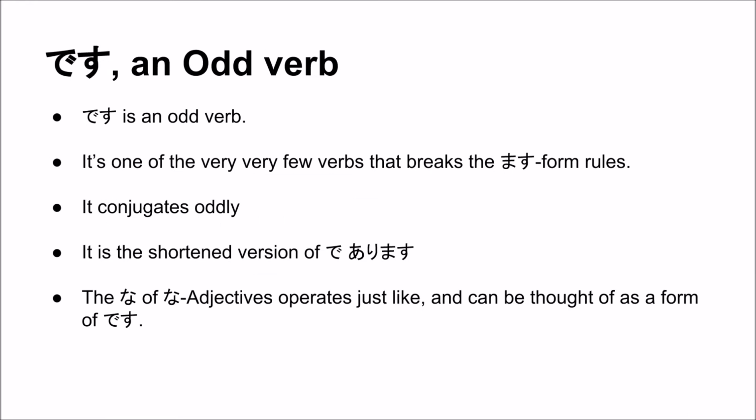Des is a verb. It's one of the very, very few verbs that breaks the mas form rules. Notice how des doesn't have mas. It conjugates oddly. It doesn't conjugate quite the same way as other things. It is a shortened version of de arimas. So de arimas and des are essentially the same thing.